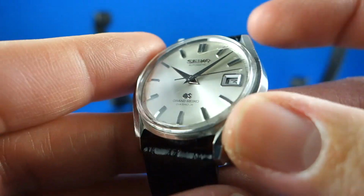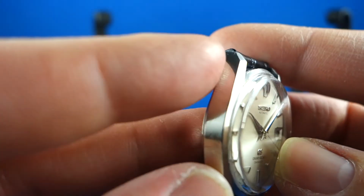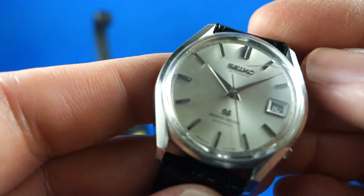So you can see the case is in original condition. It's been obviously worn quite a bit. There's no major case damage though, no major dinks on any of the surfaces. It doesn't look like it's ever been polished, so it retains all its original lines in very nice condition.